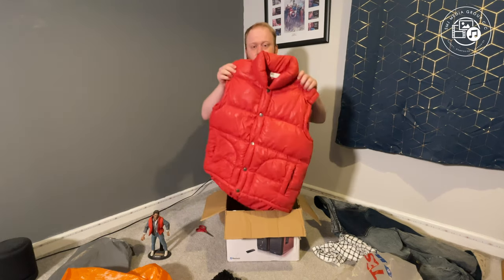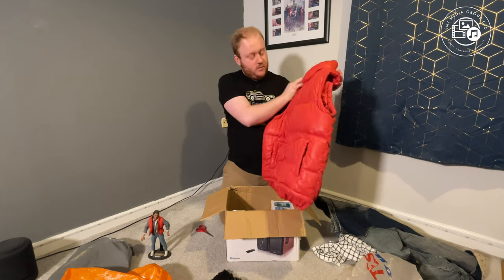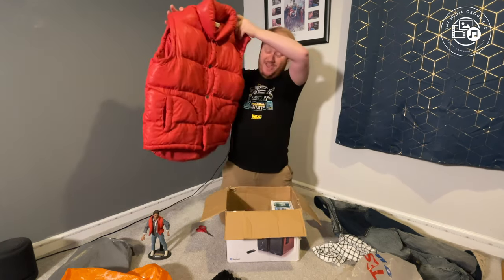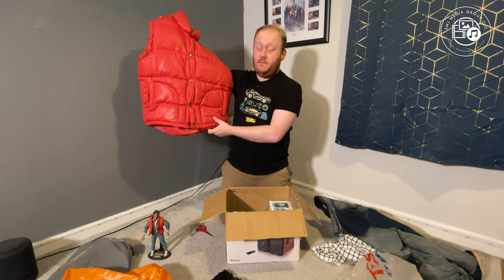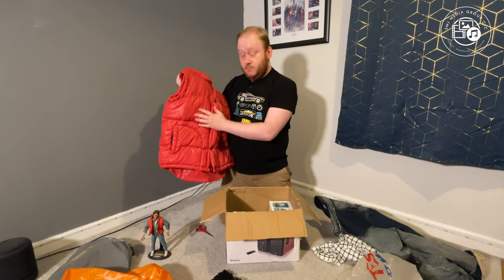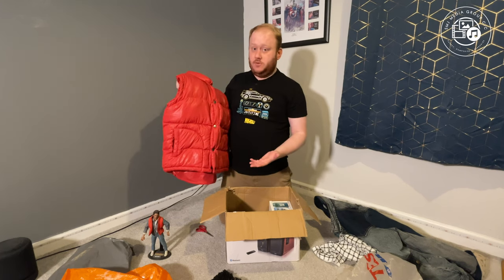And obviously, we've got the iconic puffer vest. It speaks a thousand words. I really am lost for words. It's been a long time coming that I've always wanted a Marty McFly outfit. And I've wanted one to be as close to the film as possible.